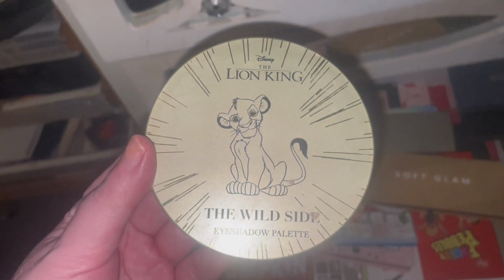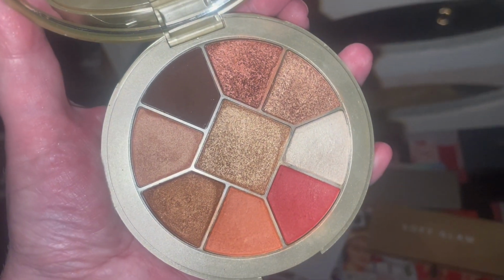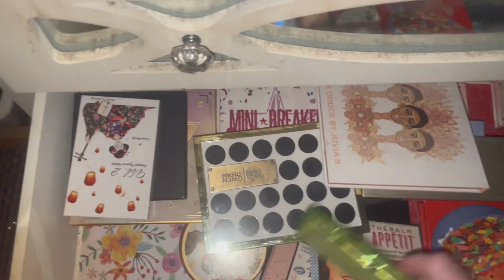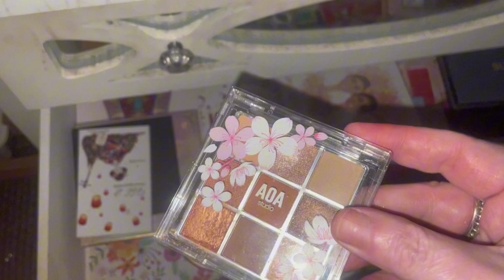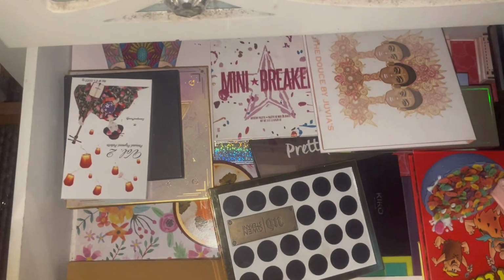Then we've got this beautiful Lion King. I think if I was to keep any of these two palettes, it would be this one. It's absolutely stunning. I'm not too sure. This is kind of a maybe as well. Okay, right, so we've got this Shop Miss A one. I don't want that, so that one can go into the stash for not to be here.